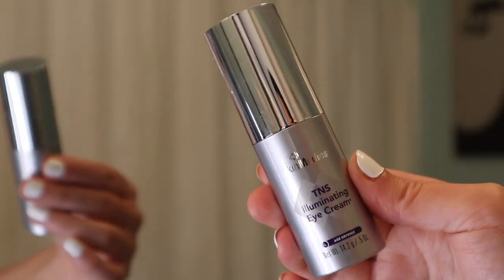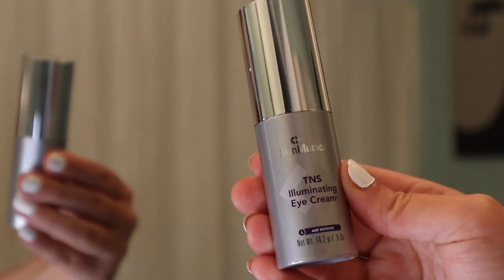So that's number one. The next product is again one of my favorites, but I'm also a sucker for eye cream. So this is the SkinMedica TNS Illuminating Eye Cream. It has age defense in it, and I've been starting to use more age-focused products and starting to put those in my routine, because I always think age products are only for once you're old, but that just doesn't make any sense. If you can start now, the sooner you can start decreasing the aging of your skin, the better.